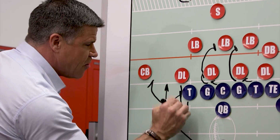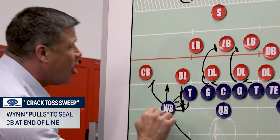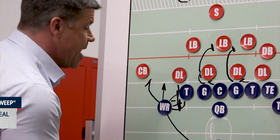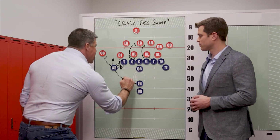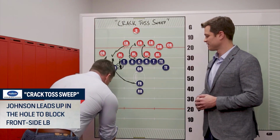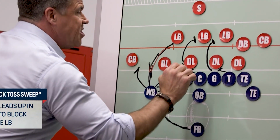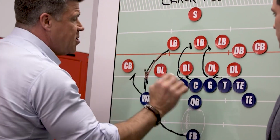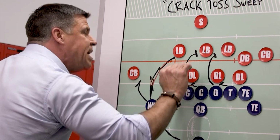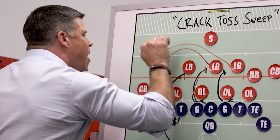But this D lineman goes right upfield. N'Keal Harry cracks him perfectly. The tackle pulls around right here for the cornerback and blows him off to the sideline. Jakob Johnson, a stud, comes barreling through here, and this linebacker meets him in the hole and gets blown up. And so these linebackers start pursuing too, and these guards do a great job of slipping and scooping, and they get up to the second level, and these linebackers over-pursue, both of them on the backside.